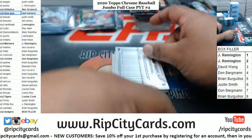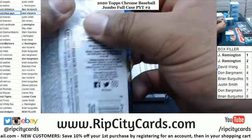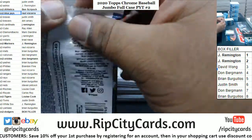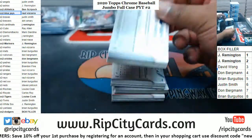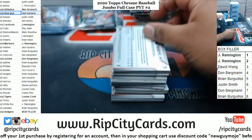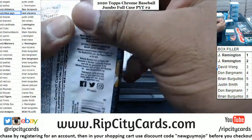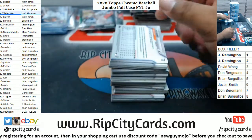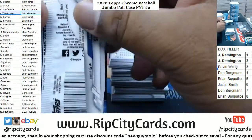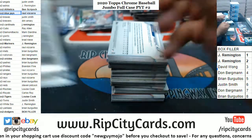Well, Wolfie, the Dodgers don't belong to any one person. I did a box filler where eight different people get the Dodgers from a random box. So I'm on box number three right now. With the exception of veteran base cards, because they don't ship, any Dodger cards that come out of this box would go to David. In box four, any Dodgers go to Don. So on and so forth.